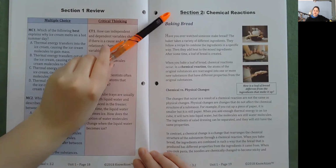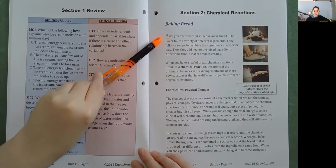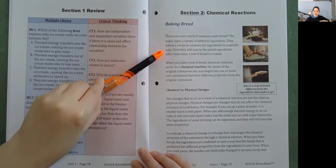Section 2. Chemical reactions. Baking bread. Have you ever watched someone bake bread? The baker takes a variety of different ingredients. They follow a recipe to combine the ingredients in a specific way. Then they add heat to the mixed ingredients. After some time, a loaf of bread is created.